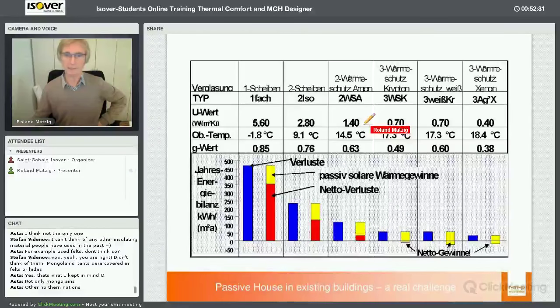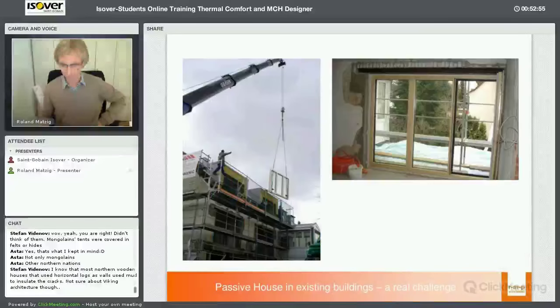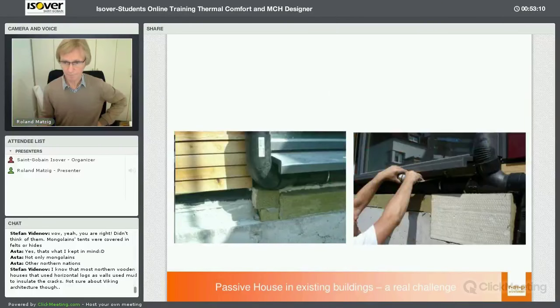And why triple glazed? Basically, because you can see it here, if you want to gain some energy during the whole year, you have to go for triple glazing. Doesn't matter which kind, but with double glazing or with single, you will never have gains, you always have losses. So you have to go for triple glazing. Triple glazing, I told you already, is quite heavy to handle, so you need crane possibility, and of course a lot of people to handle it.